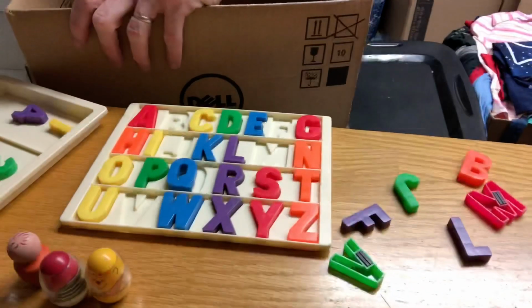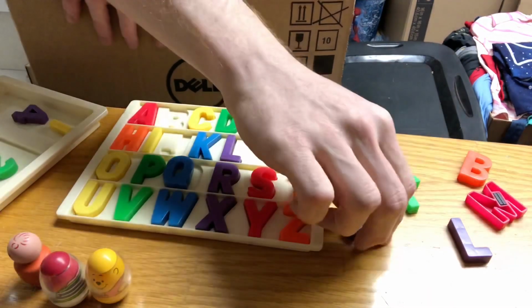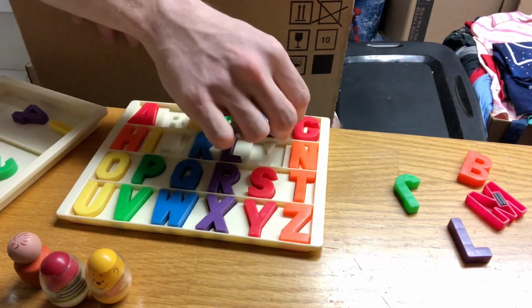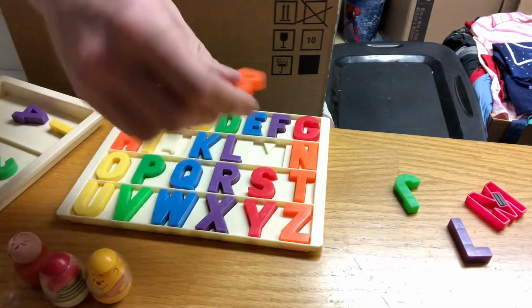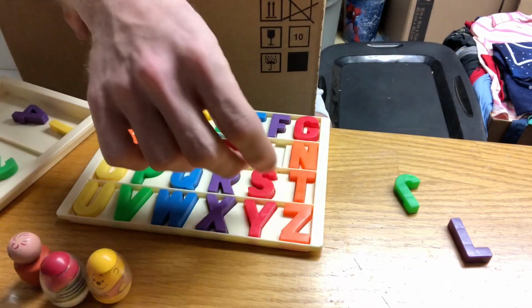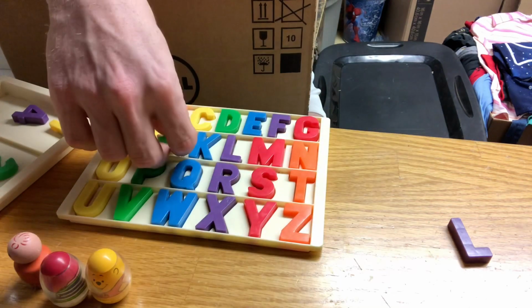Okay everybody, I'm back from going through my secret stash of Fisher Price letters, and it turns out I do have the missing letters, so let me show you right here. Fortunately, I do have a V, I do have an F, I've got a B, I've got an M, I've got a J right there.